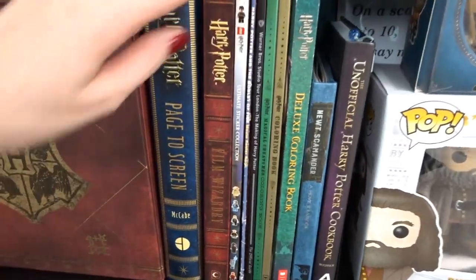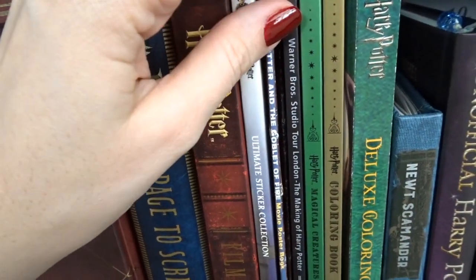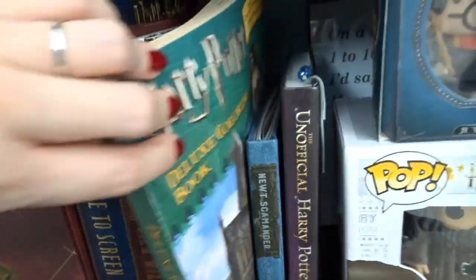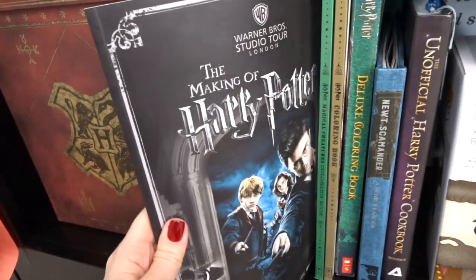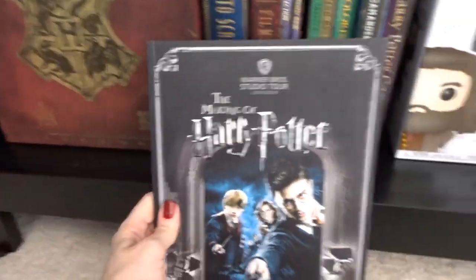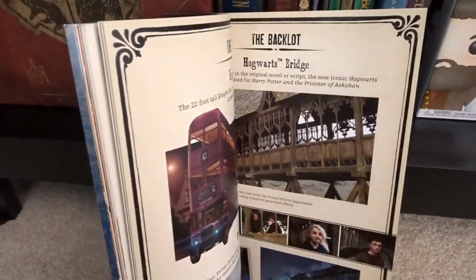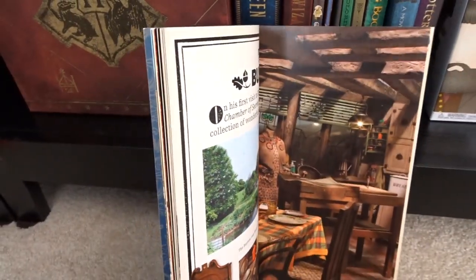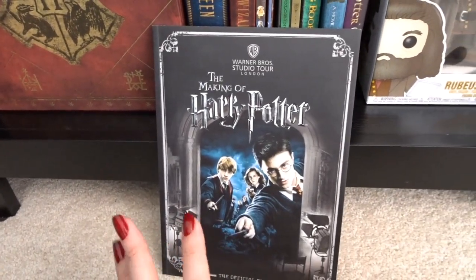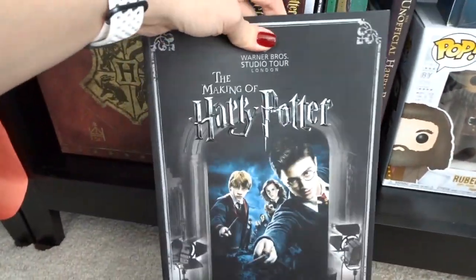Then there's just some random stuff like a Lego sticker book, and I have some Harry Potter coloring books and a really old, I mean, look at this coloring book. This book is from that Warner Brothers studio tour that we went on. And again, absolutely amazing. I would go back there anytime. We got to see so many cool things. And we spent probably 6 hours there. I swear to God, you could spend all day there. It was awesome. So I had to bring this home as a souvenir.